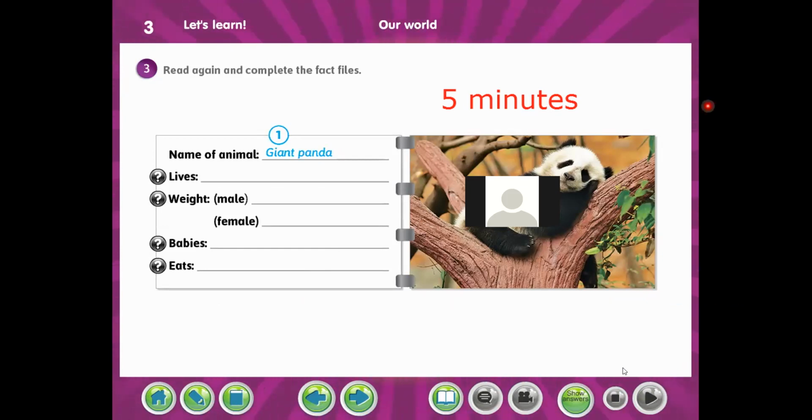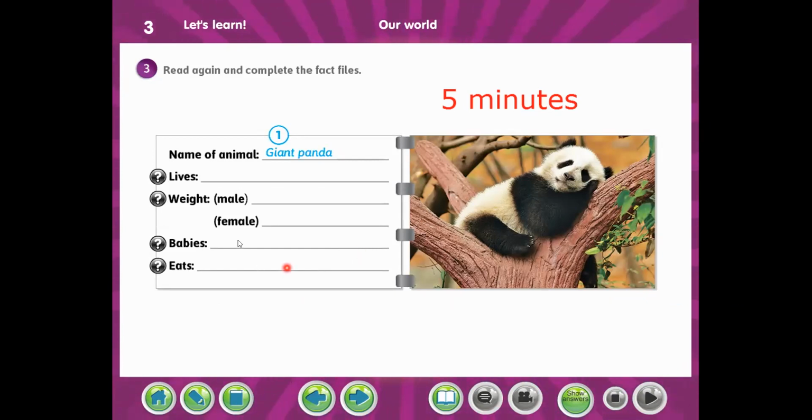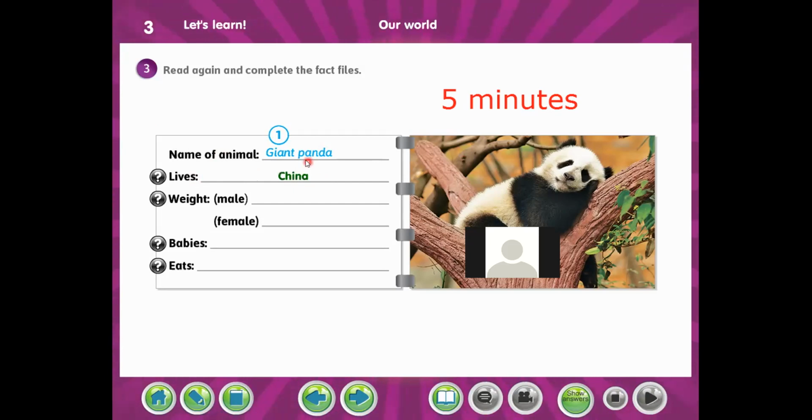Profe, you said longest lives. Okay, let's complete, in order. Stephanie, please, the number. Where do the pandas live? Teacher, in the forest in China. In China, yes, very good. In the bamboo forest in China. Thank you. Antonella, the male weight.